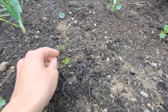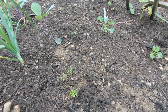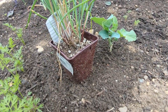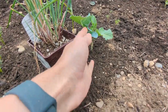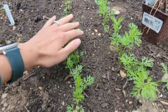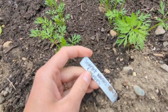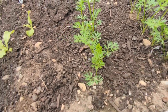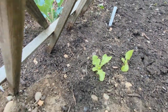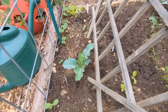These ones are rainbow carrots starting to pop up, and I sowed another set of seeds here. So hopefully they'll pop up in the next couple days. More cauliflower. These cauliflowers have not gone anywhere. They've stayed this small and stunted because I keep getting bunnies eating them. All these are carrots. Looks like scarlet Nantes. A couple lettuce starting up, and then there's the other side. Same thing. This is a cauliflower right here. All right, next bed.